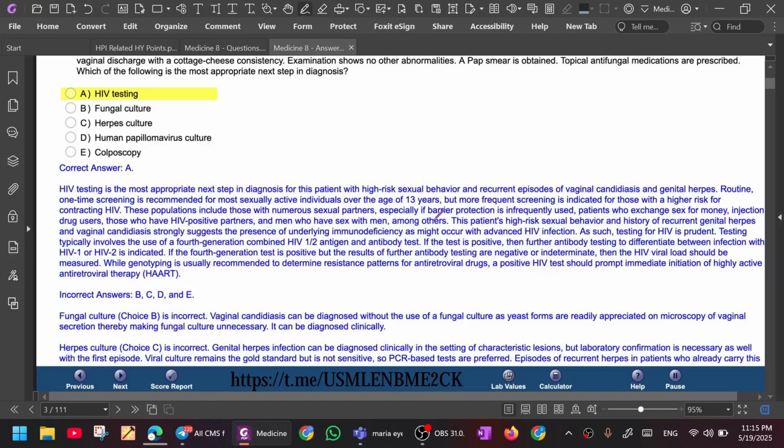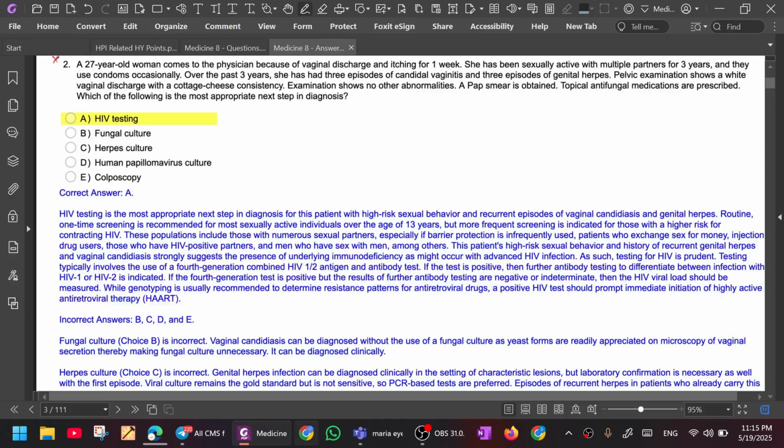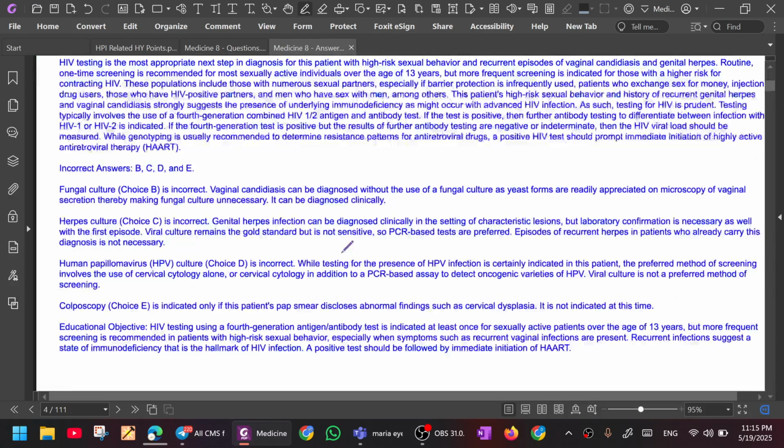Fungal culture is incorrect. Vaginal candidiasis can be diagnosed without the use of fungal culture as yeast forms are readily appreciated on microscopy of vaginal secretion, thereby making fungal culture unnecessary. It can be diagnosed clinically. It's not colposcopy, which is indicated only if this patient's pap smear discloses abnormal findings. Okay, that's for the cervix.